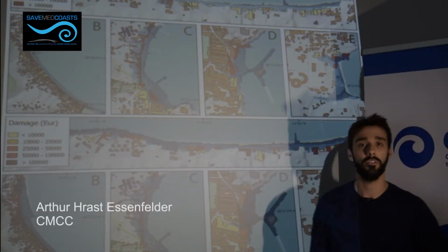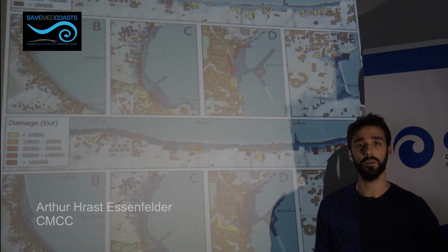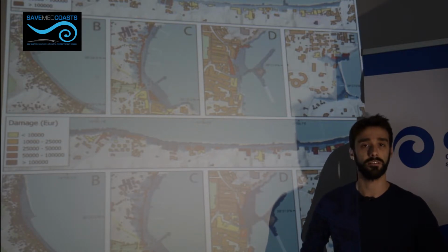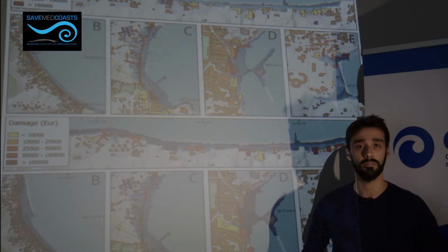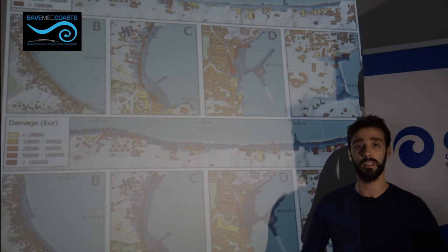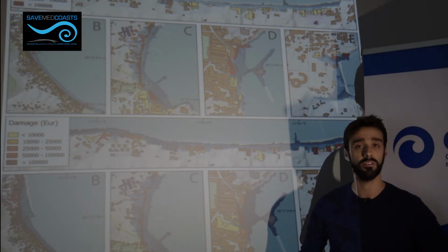So CMCC was involved also in the development of Action E4, where we performed the economic valuation of the direct and indirect damage occurring from coastal flooding in the case study areas that we studied. So as we know, coastal flooding is a big problem that we have to face. It can cause damages also to buildings. It can stop services. And this is actually one of the innovations that we brought in this assessment, because we not only studied the direct damages, that is just the damage that occurs from the flooding itself, let's say to buildings or to assets, but we also expanded the analysis and studied the indirect damages that are like subsequent events from the coastal flooding.